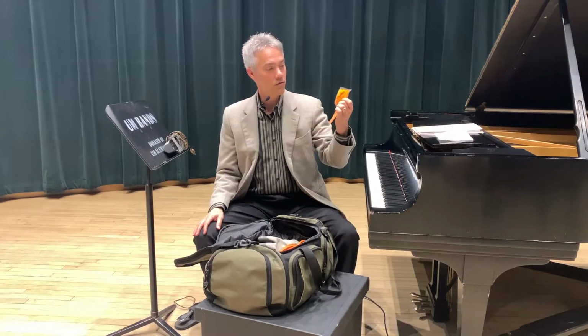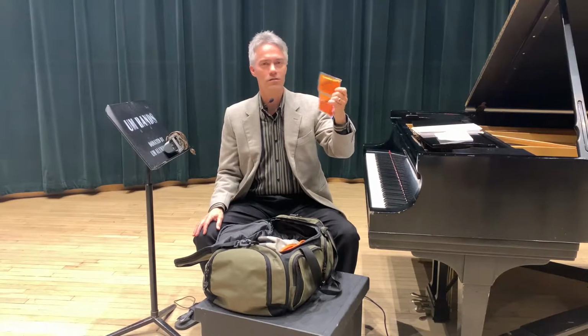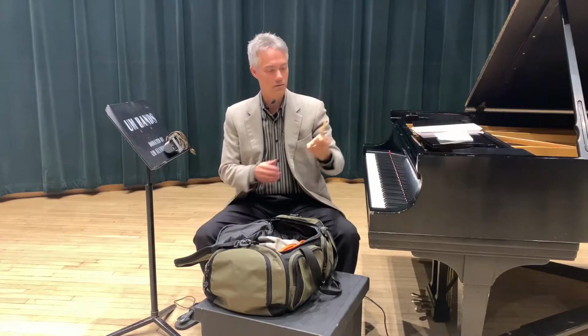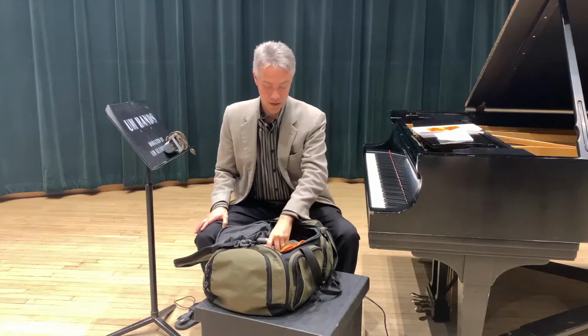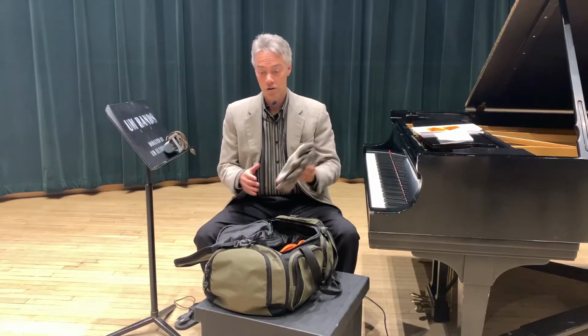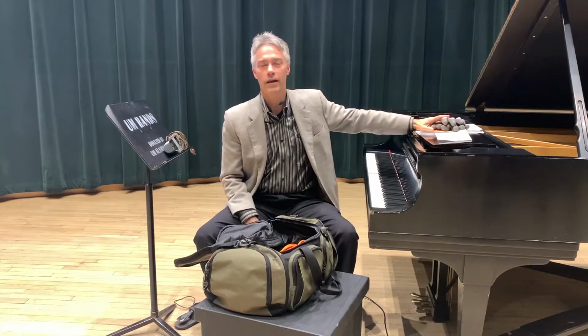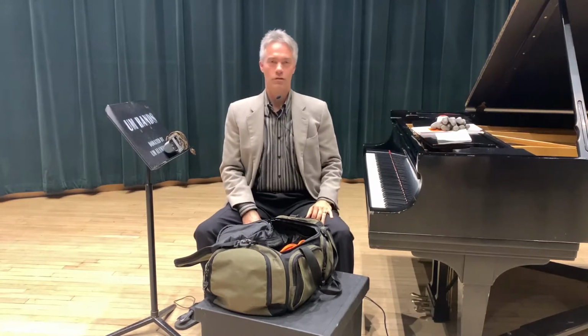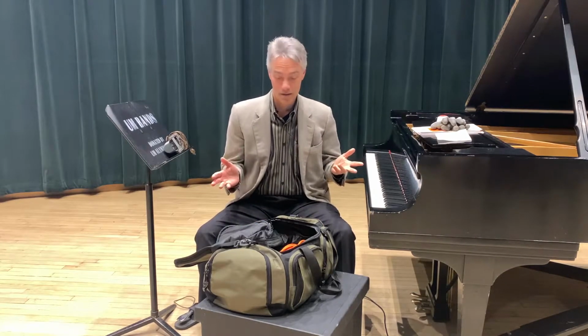I've talked about these before, these little hot hands, that's what these are called. There are several different manufacturers. These are hand warmers. You can buy them at any sporting goods store in case your hands are freezing. Gloves are not a bad idea. You're moving equipment. There's nothing like cutting your hand or your finger when you're moving stuff in, and then you gotta play the gig. And so Band-Aids are not a bad idea either.